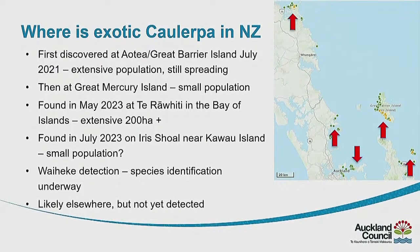It was already an order or two of magnitude larger than some sites overseas where there's been some success in eradication, and so it was a pretty challenging thing to have found. It was not long after found at Great Mercury Island, and then just more recently there have now been 3 extra finds: a large population up in the Bay of Islands at Te Rāwhiti, where there's perhaps 200 hectares of scattered Caulerpa, maybe more than that, in the main area. And then a find a few weeks ago at Iris Shoal near Cabo Island, and possibly a small population there, but still scattered across quite a large area, perhaps over 30 hectares.